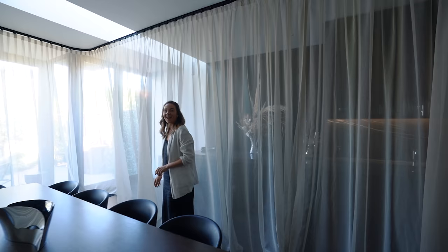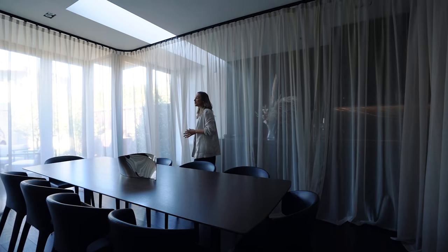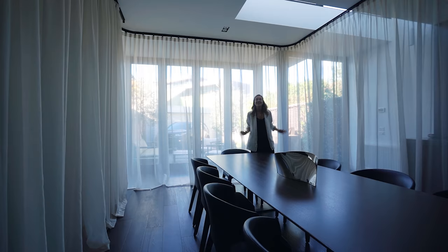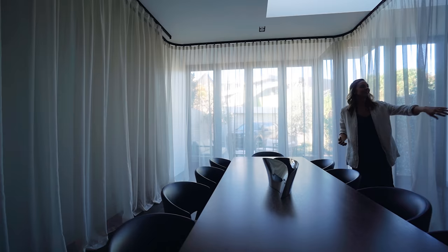How spectacular is that? That is so incredibly dramatic, and I love the fact that you can just pull these shears across and now all of a sudden we're in our own private dining room. It is very theatrical. I love how much it softens the space, and do you know what? It just adds such a sense of drama.